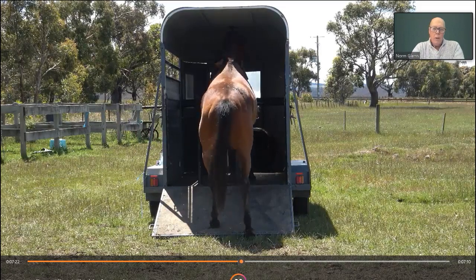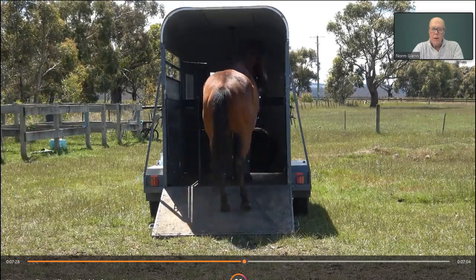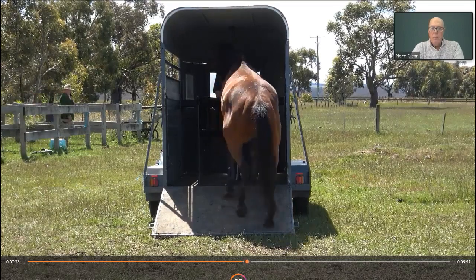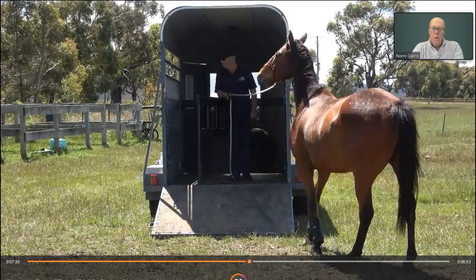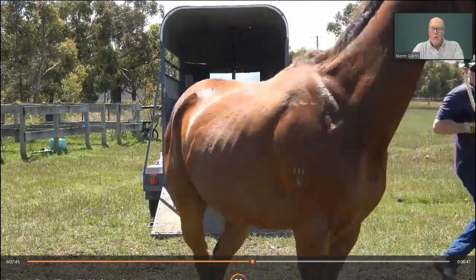Now, we'll talk more about the backup, but what's critical with backing is that you do not push through the head to get the horse to back out. You can hold the snap underneath the headstall, but you need to direct the pressure through the shoulder and not through his head.